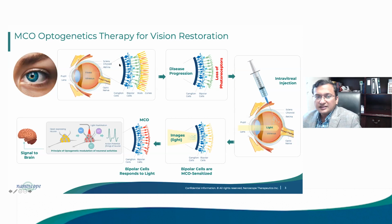So how it works, basically, it's an intraocular injection. We are going through different routes of administration, initially with intravitreal for pan-retinal dystrophy, so that we can target the bipolar cells. Here, as you can see, let's say the photoreceptors and even RP cells are mutated or lost. We are bypassing that circuitry and making the on-bipolar cells light sensitive. So intravitreal injection can be performed easily in an office setting.